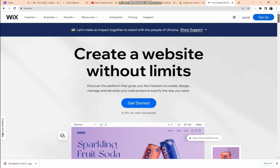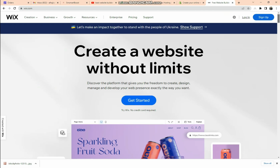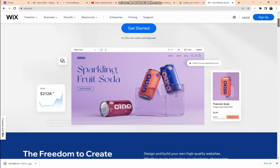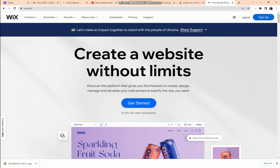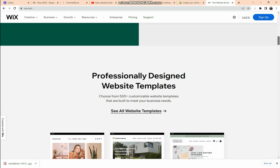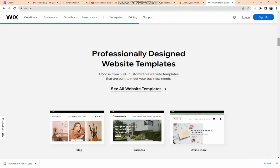So Wix is a website builder that allows you to create a website without limit. It has its own themes or templates, and also allows you to create some of the themes by yourself. Wix has a paid plan, and also a free plan. I've been on Wix about 1 year now, and Wix is very, very powerful. Wix already has almost 500 plus customizable website templates that are built to meet your business needs.